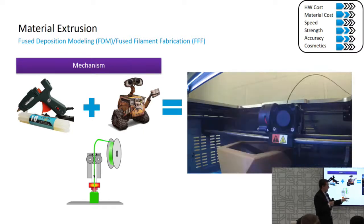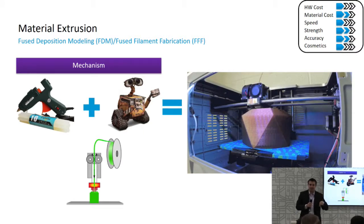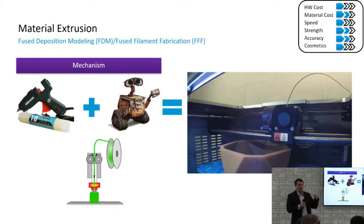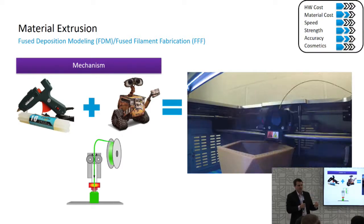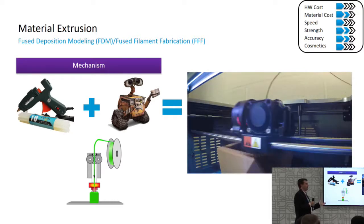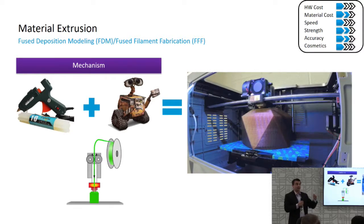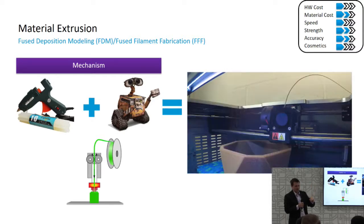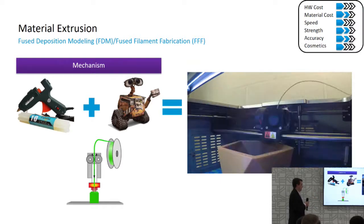And there are some issues with layering, right? You can imagine you're putting down molten plastic at any particular place, and then that molten plastic hardens. And then when you try to put down a layer on top of it, you can't necessarily melt the previous layer. You're just attaching it to the base. So one of the weaknesses here is that you get anisotropic properties. You get part properties that vary depending on which way you orient the part during the build.